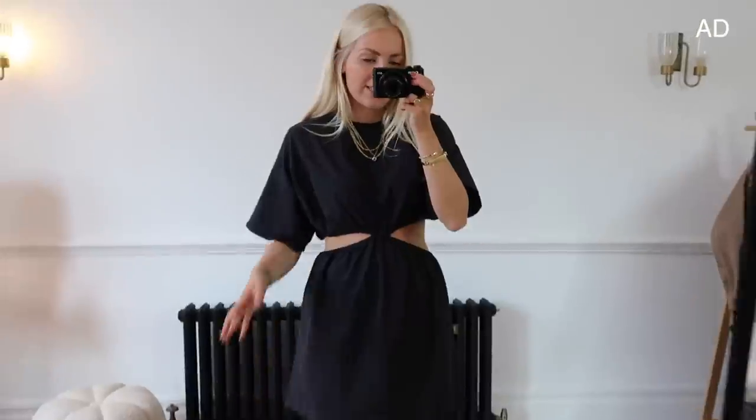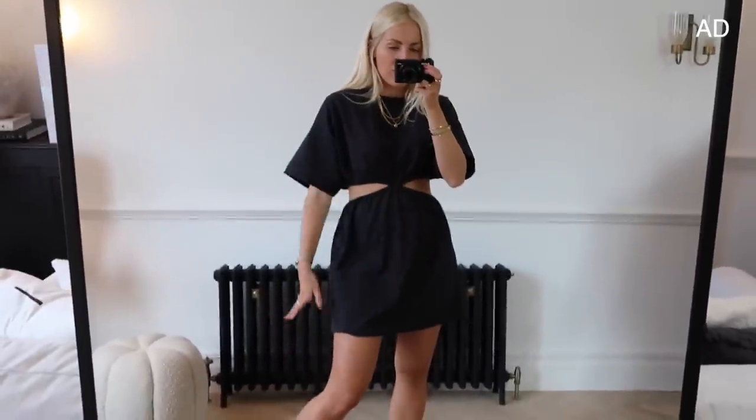It's nice and thick, so it's not see-through or flimsy. It's got quite good structure to it, but at the same time, it's not too thick that you'd be hot in it.